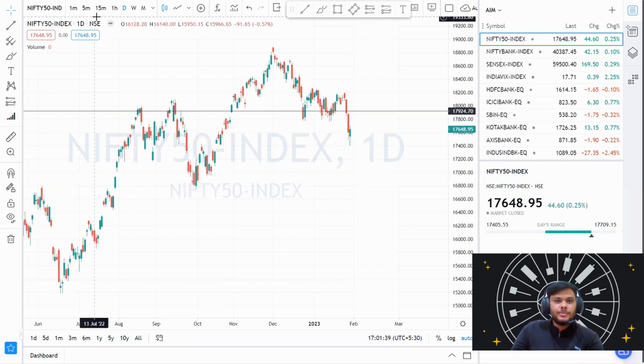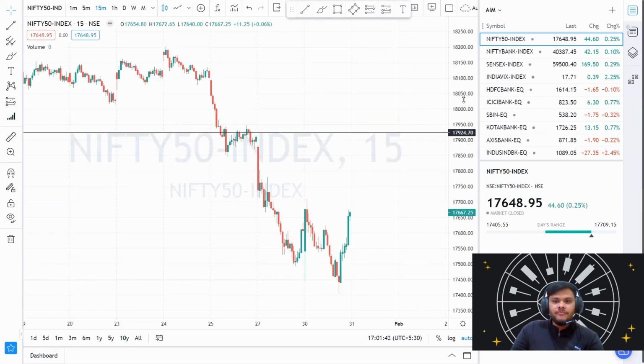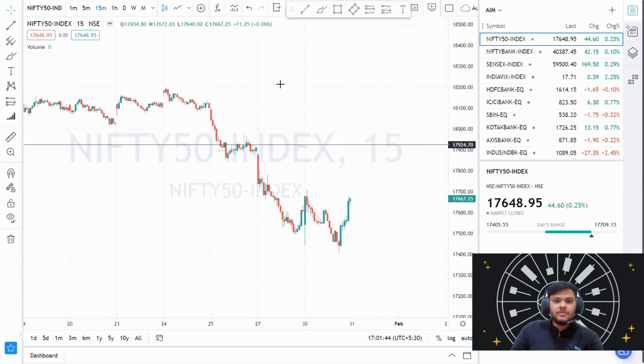So now let's look into the 15-minute candle for taking any kind of trade. In the 15-minute candle you can clearly see that today market opens gap down and tries to close below that 70,500 level, and it made a low around 17,450 and after that it immediately took support from that level and made a high around 70,700. But after that, after the first 15 minutes, it shows some selling pressure here and made a low around 70,400, and in the last half an hour it shows some positive movement and right now it trades around 70,650.